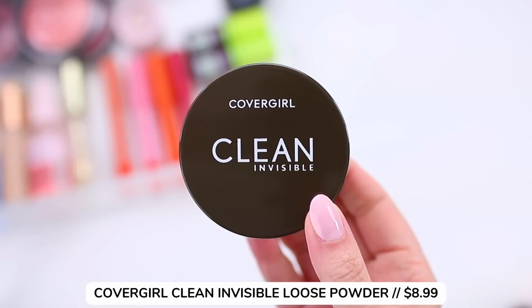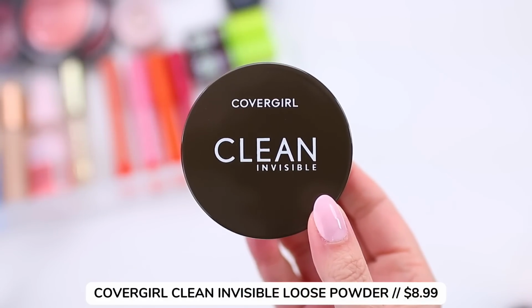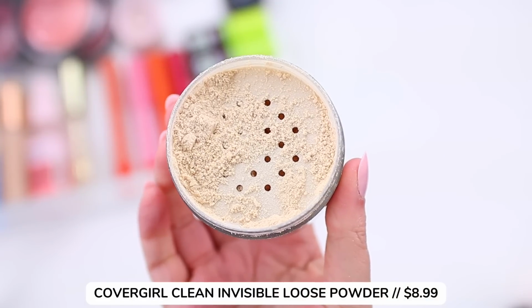Probably the biggest fail for me this month was the Covergirl Clean Invisible Loose Powder. I haven't tried a powder that hasn't worked for me in a very long time. I think powders as a whole have come such a long way, and a lot of brands make very lightweight powders that do a great job of locking your makeup into place. This feels like a thicker, heavier powder, so instantly it just doesn't necessarily feel great on the skin.